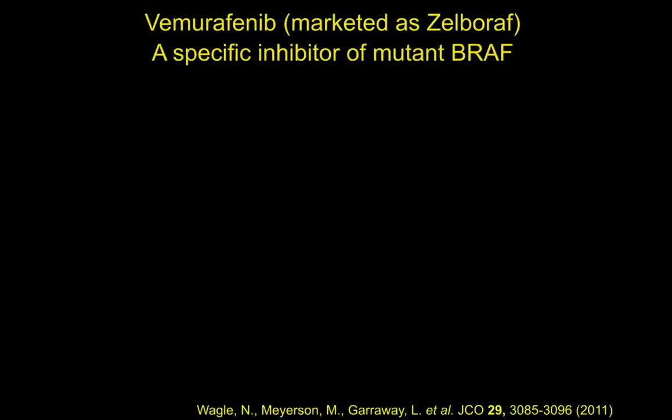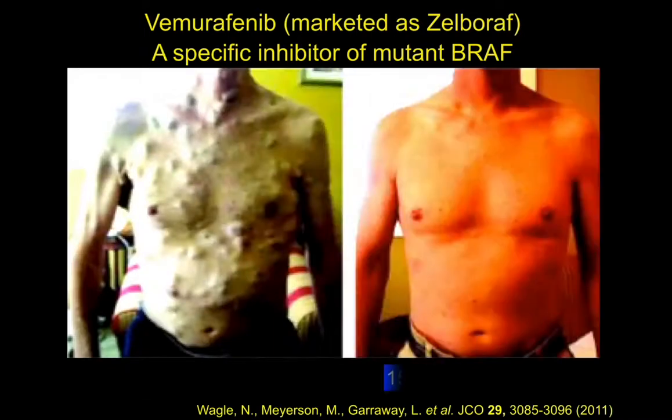Remarkably, within just a few years of the discovery of the mutation in BRAF in malignant melanoma, a small molecule inhibitor specific for that mutation in BRAF had been developed, and it became in 2011 the first example of a drug designed by fragment-based lead discovery, also known as fragment-based drug discovery, to gain regulatory approval by the FDA, the US Food and Drug Administration, for the treatment of late-stage melanoma, and its effects were indeed very dramatic.